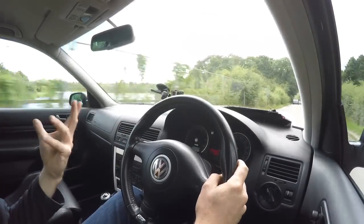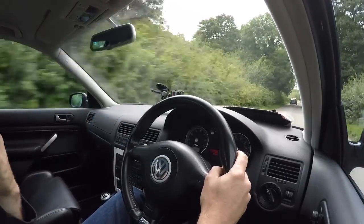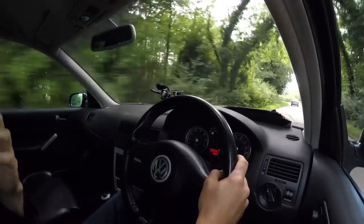Yeah, not bad. It does feel when you get back on the gas that if you're not too careful with the application of the throttle, you're going to push it into understeer, because it does have a really sharp throttle response, which can be quite annoying actually.